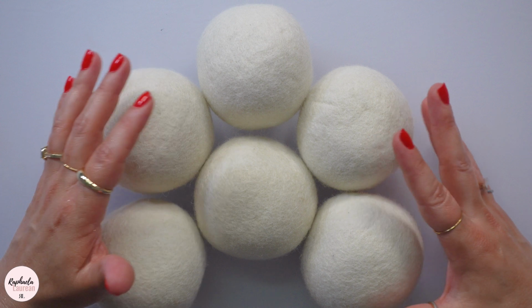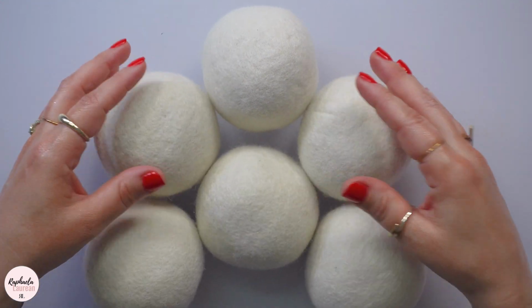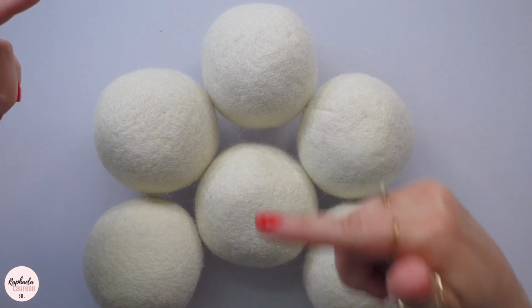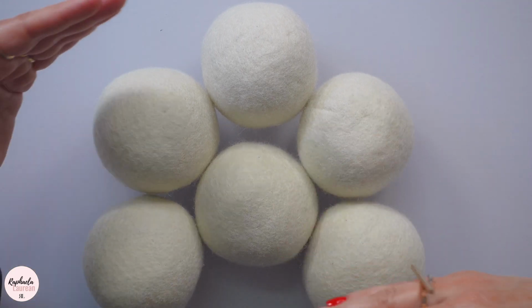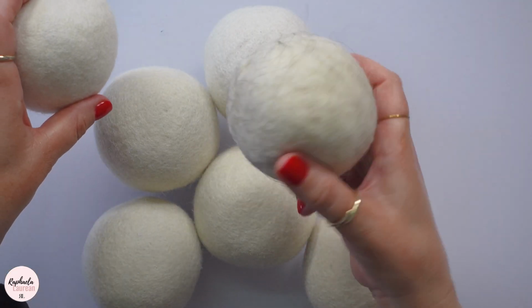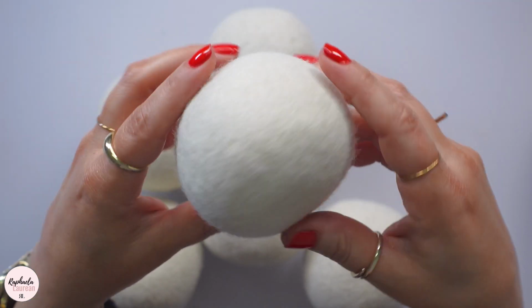And I will say that it has been helpful in that capacity. And these work by sort of lifting and separating your laundry, creating little air pockets, which helps the hot air to circulate, which means that your laundry dries faster. It also pulls the hair off of clothing, as you saw. Gross, I know. No chemicals, no synthetics.